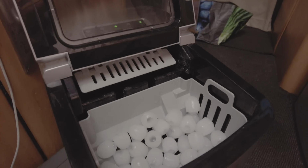So that's all my tech for vlogging and for the YouTube. Now, cooking, my favourite part. Well, the food's the favourite part. Cooking's, yeah, I quite like cooking. I'm alright cooking. So one of the best gadgets I've got in the kitchen, especially in summer, is the ice maker.